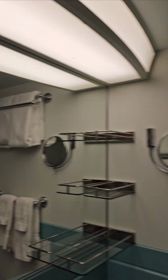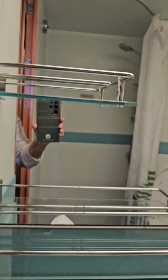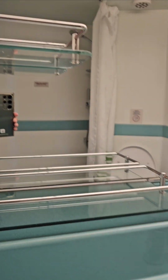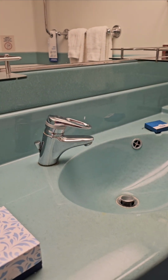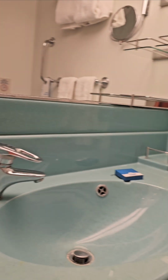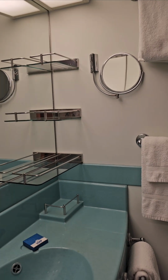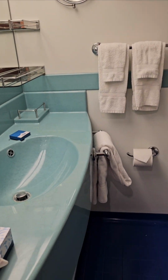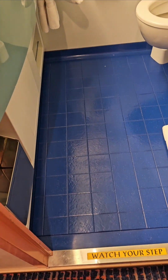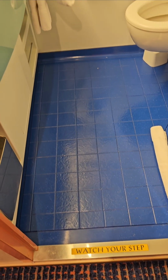Towels. We have a large mirror here. This is the sink. Napkin holder. Not bad. Just have to be careful. Watch your step when getting in and coming out.